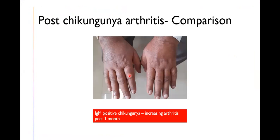For comparison, I have taken this slide from one of our patients who was diagnosed as IgM positive chikungunya. He had increasing arthritis 1 month after the diagnosis. He just came last week, and see his fingers. And this is not COVID. This is chikungunya, which we see regularly. And he was very much in pain. So if we compare the post-COVID arthritis and post-chikungunya arthritis, this is looking more horrible than post-COVID.